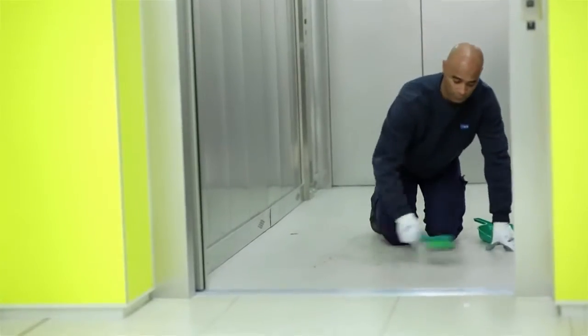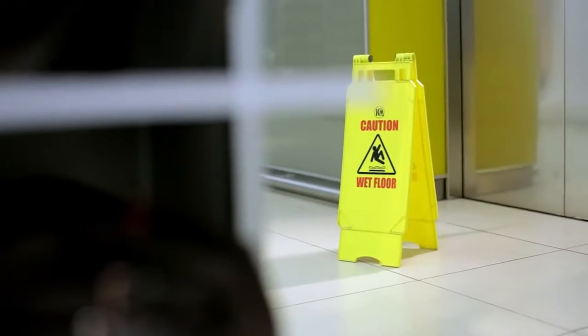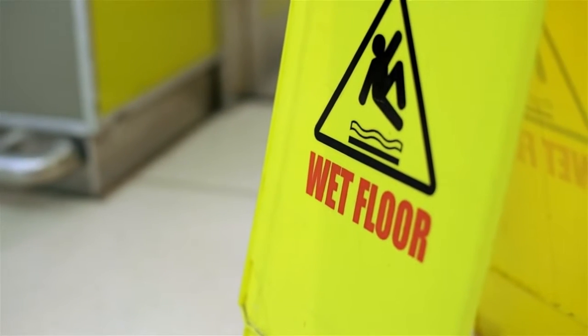Ensure that the lift floor and surrounding areas are clear from dust and debris. Clean up any spillages as quickly as possible, as they may cause slips and injuries.